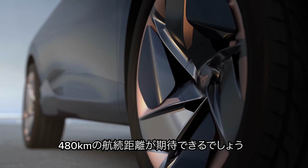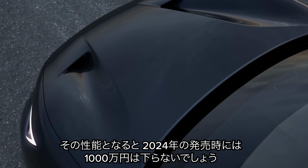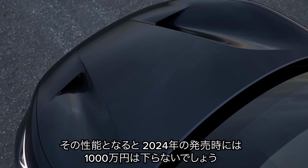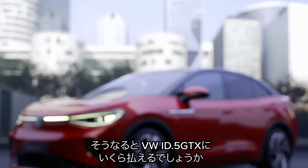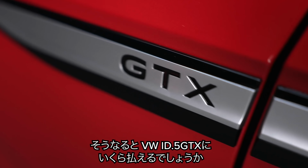on a charge. There is a problem though. High-end versions will probably set it back almost £60,000 when it goes on sale in 2024. After all, that's how much you'll have to pay for a Volkswagen ID.5 GTX.